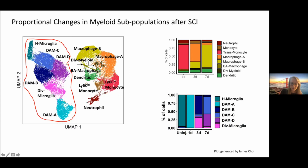So moving forward into the 3 day, we have this DAM-B population that appears, a very small population of the DAM-C and D, but we have the majority of the dividing microglia population shows up here at 3 days. And then by 7 days, the DAM-C population is almost evenly split with the DAM-D, and the dividing microglia population goes down significantly. So this is important for us to be able to track their progression over time and see maybe which population is really contributing to pathology at an individual stage.